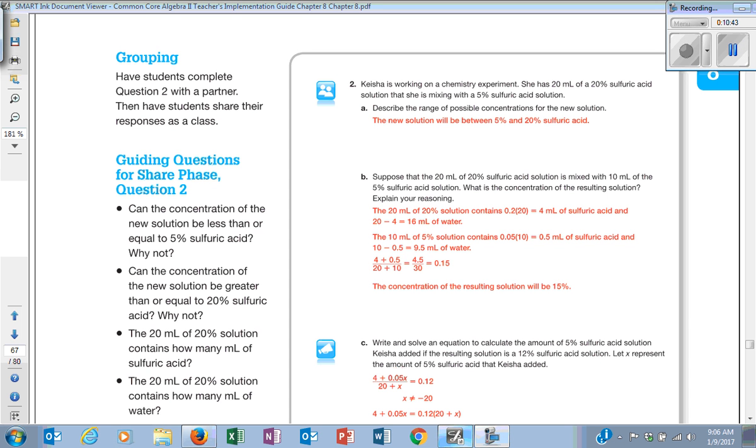All right, so this is where she's got two different percentages. She's got a 20% sulfuric acid content. She's got a 5% sulfuric acid. And what she's going to do is she's going to mix them to make a new one.